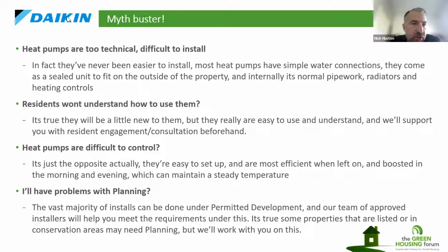And then, residents won't understand how to use them. It's another question I've got. And again, they're not difficult to understand. They're just different. So the big change with heat pumps compared to gas boilers is that heat pumps generally need to be left on at a tick over during the day. They won't heat a property up as quickly as a gas boiler would in the past. So they do tend to have to be left on at a fairly low, moderate temperature, and then boosted up in the morning and evening.